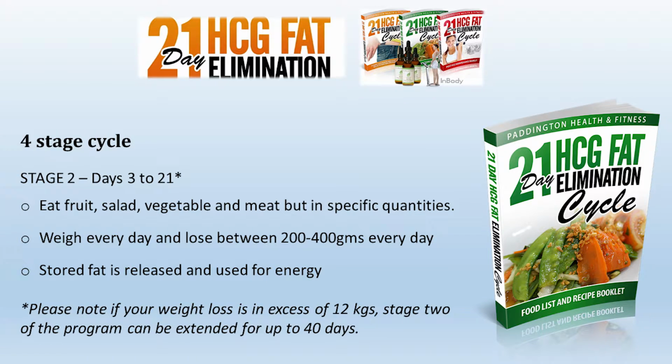The next stage is days 3 to 21. So this is the meat, I guess, literally the meat, no pun intended, of the program. You want to be eating fruit, salads, vegetables, and meat in actual specific quantities. And this is where you guys come in. You need to be making sure that you're getting the exact amount of food that you require. We're going to show you exactly what to do and how to measure it and all that sort of stuff.